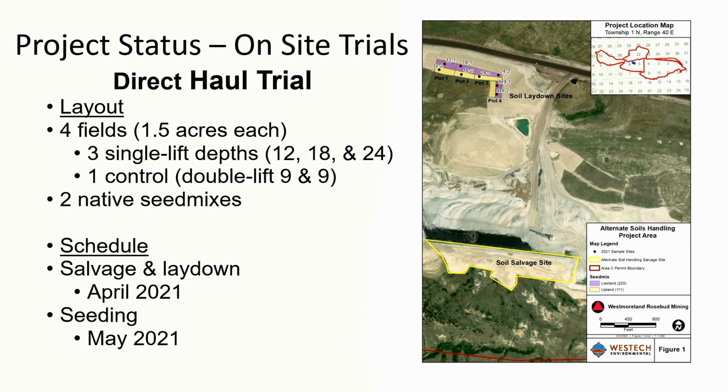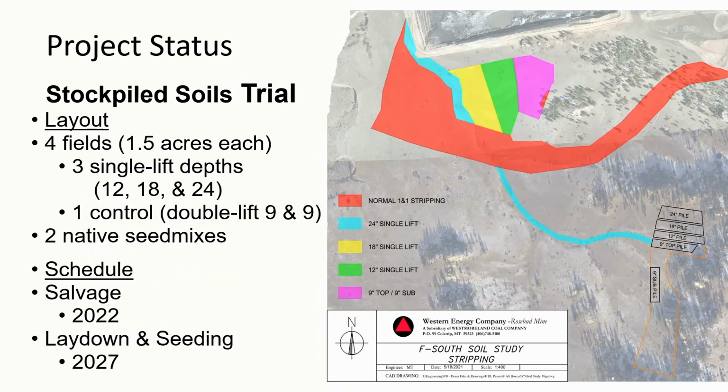And then also another area, we did a salvage soil. In that map there, it shows in red there that we did the normal 1-in-1 stripping, and then the bluish was a 24 single lift, and so on. That was done in 2022. The plan is in 2027, we're gonna take that soil, lay it down on a regraded area, seed it, and see how that comes out.